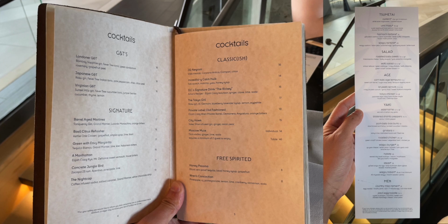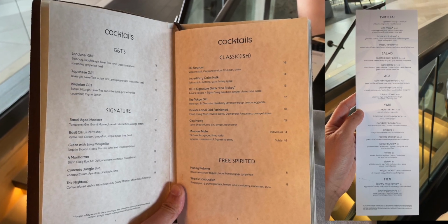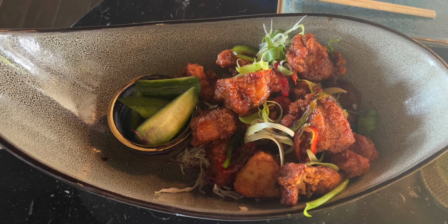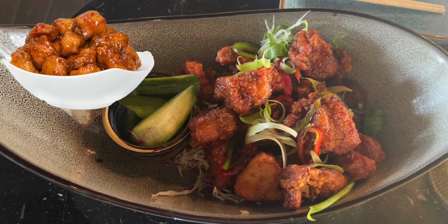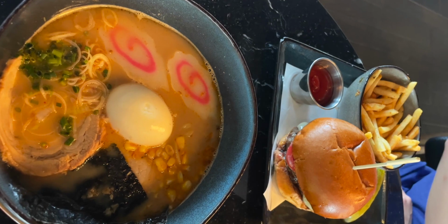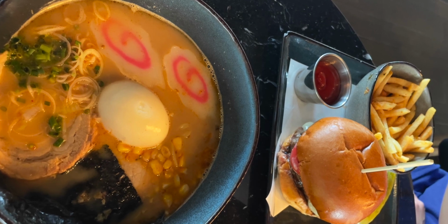Honestly, in my opinion, I would order an appetizer and drinks. Their food is good, but not as special or as good as their drinks. We tried the Tokyo chicken, it's good. Not the best I've had, but also not the worst. Almost tasted like a better version of General Tso's chicken. And for the entrees, my wife got the country miso ramen and I got the Wagyu burger. Like I said, it was good, but not the best I've had.